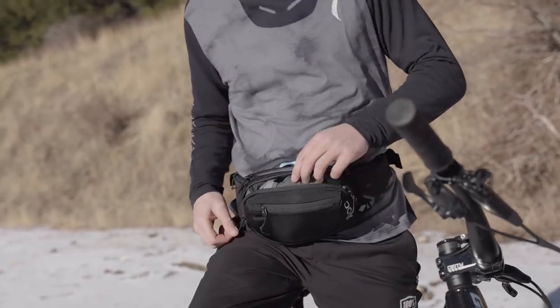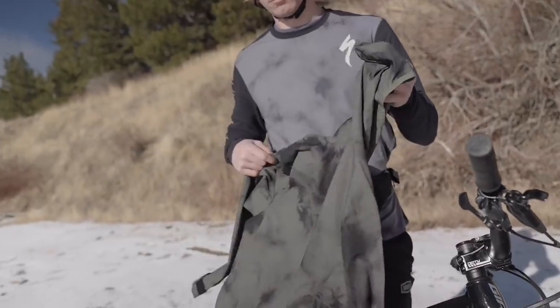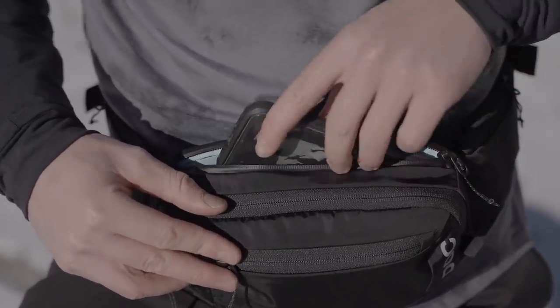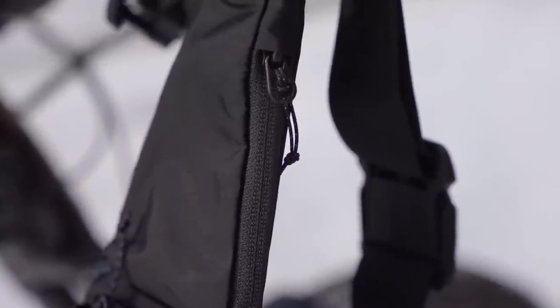The dedicated water-resistant phone pocket was also super handy, as it not only protects your phone, but makes accessing it hassle-free. The only downside to the Lamina hip pack is the size of the zippered hip pockets. They are barely big enough to fit a power bar, and the pack also lacks the ability to carry a water bottle, potentially a deal-breaker if your bike doesn't have a bottle cage.